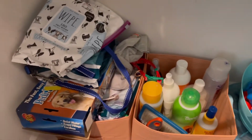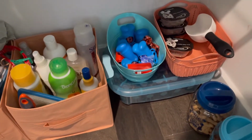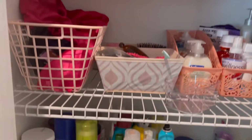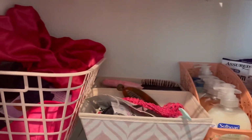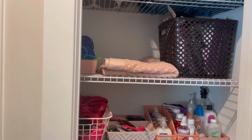And down here at the bottom is dedicated to Bentley. I am going to go back in and organize his things a little bit better, but for now this is what I was able to do. It did take me a little bit longer because I did lay down a couple times and take a nap. But anyway, that's the closet reveal.